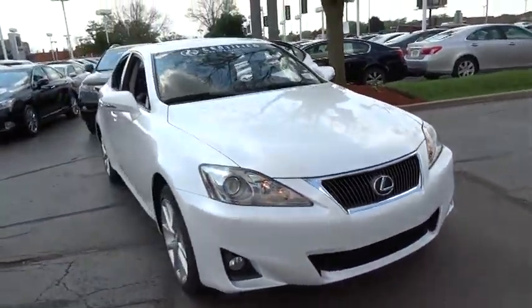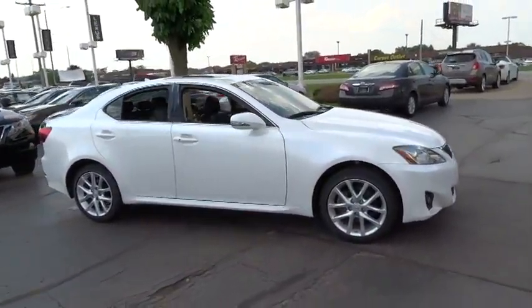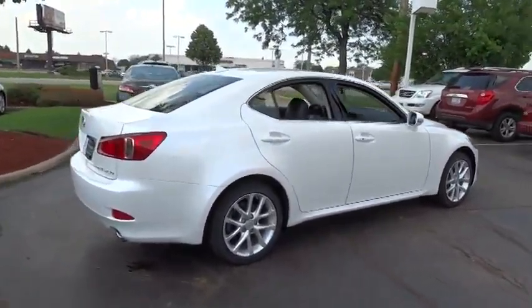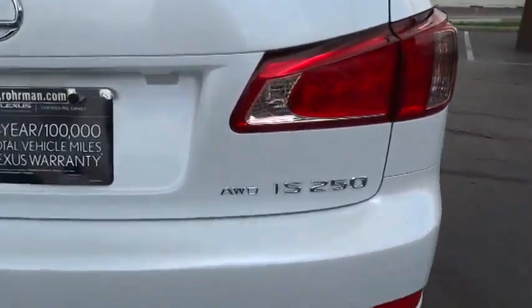2012 IS250. An interior and exterior design inspired by the world of competitive racing, the IS250's authentic performance and style are the hallmarks of this classy luxury sedan and is priced below $35,000. This vehicle has less than 40,000 miles.